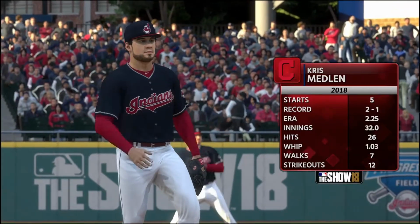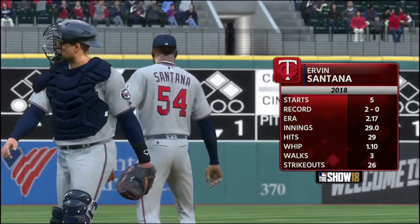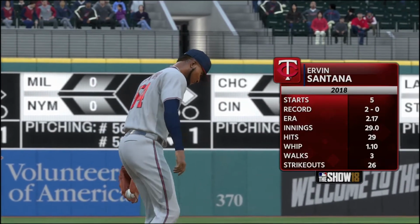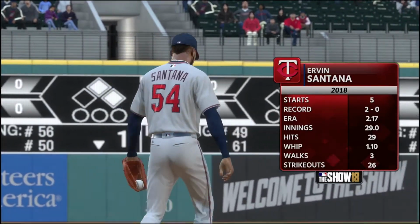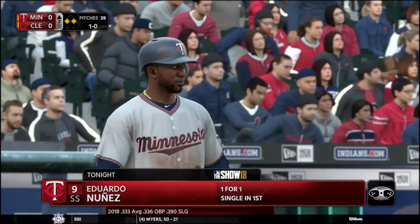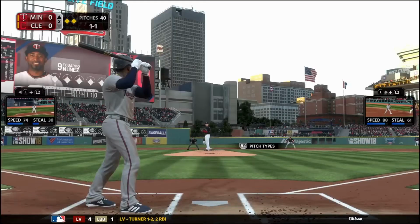Medlin takes the hill in Game 1 with a 2.25 ERA, and we will hand the ball to Ervin Santana, who has a 2.17 ERA, 29 innings pitched, 26 strikeouts, and 3 walks. We get this one underway in the 3rd inning. We have got runners on the corners with nobody out, and Eduardo Nunez at the plate. He's batting .333 on the year.